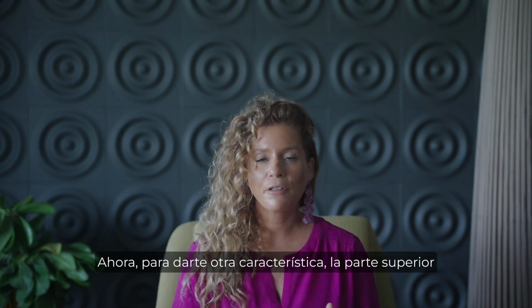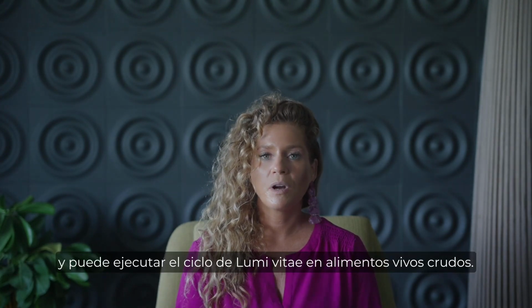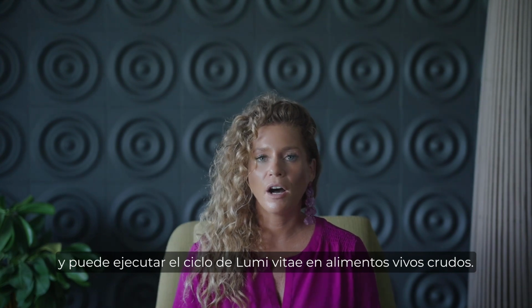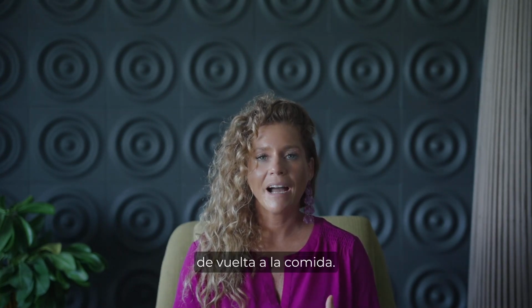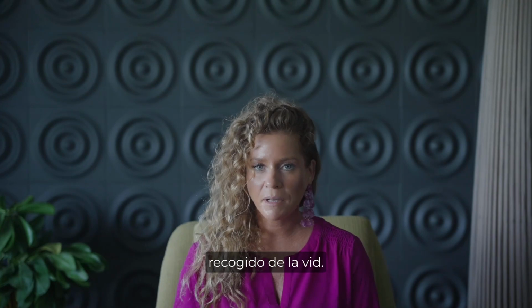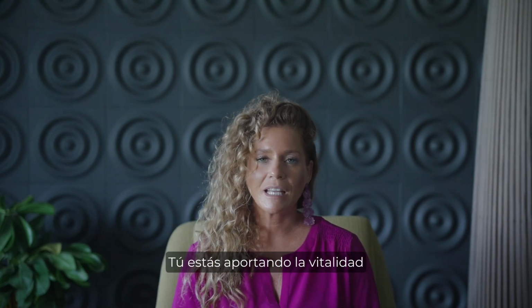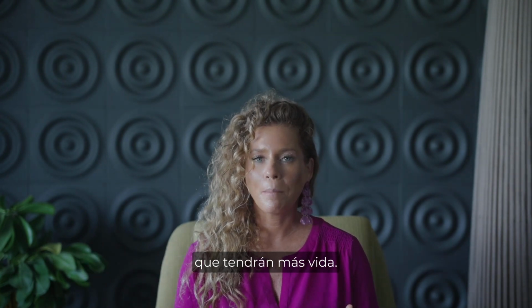Now, to give you another feature, the top of this lid can actually be unscrewed and you can run the LumiVitae cycle on raw living foods. This is going to bring that vibrancy, the energy of the sun back into the food. So it's essentially like the food was just picked from the vine. You are bringing the vitality and the life force back into raw foods so that they are more living.